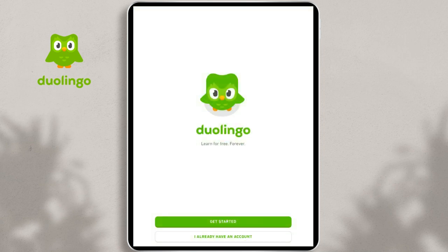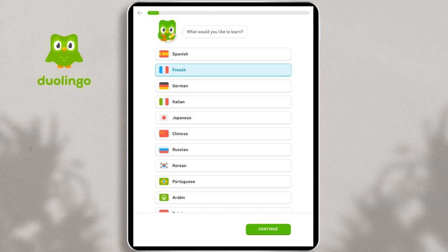First thing we have to do is install the app on our tablet or our smartphone. Then we can click the Get Started button if we're new to using this learning platform. From there, it's going to start to ask us a few questions to get set up. It begins by asking what language we would like to learn. So for our example in this tutorial, I'm going to select French, then I'll click Continue.